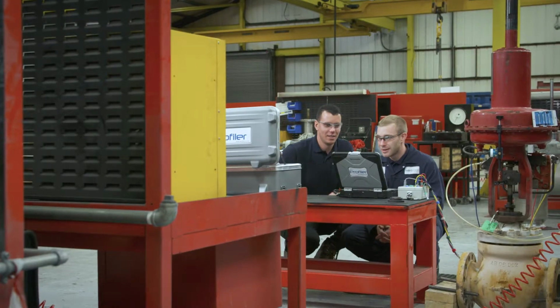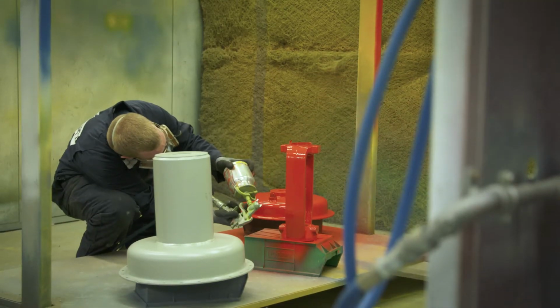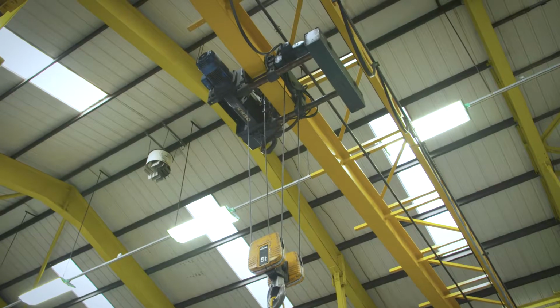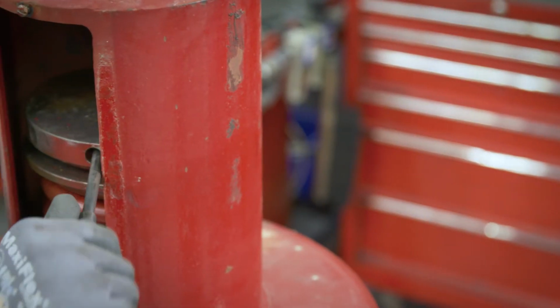A few might need serious rework, or they might have corrosion issues and need to go back to the workshop to be shot blasted, painted, treated, replaced, whatever that element is. But the remainder of those valves won't need to be removed from line. There's a big cost involved for removing valves from line.